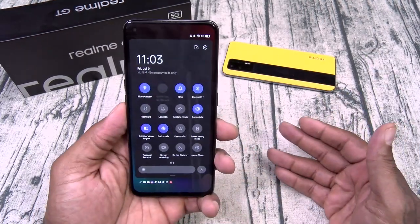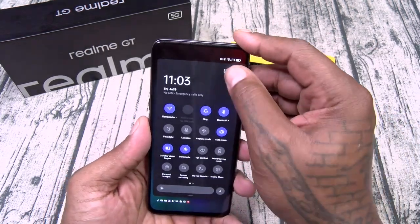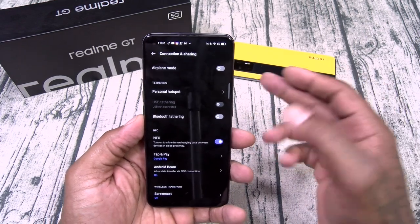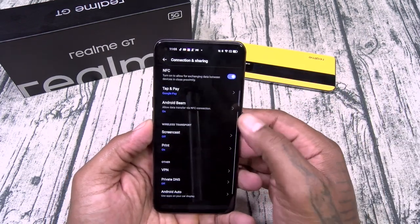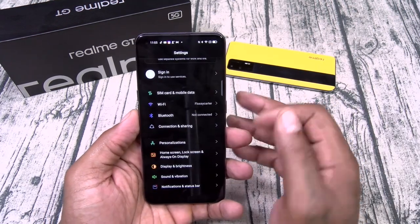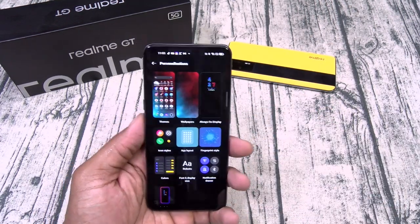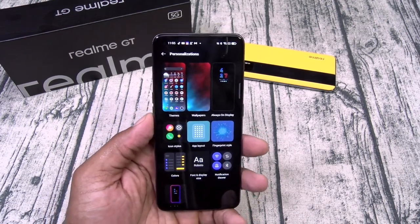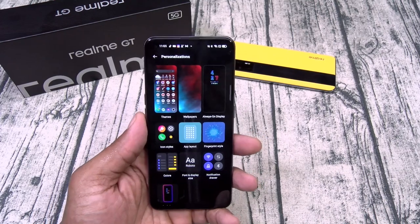Now, you got all your basic toggles. All right, now I'm not gonna go through all of these. Let's just go to settings real quick. Let's go to connections and sharing. You got NFC, okay? You got VPN, private DNS, all your scumbag services. Let's take it over to personalization. Now, one of the things that I love about this phone is the customization, all right? You can customize everything on this phone.